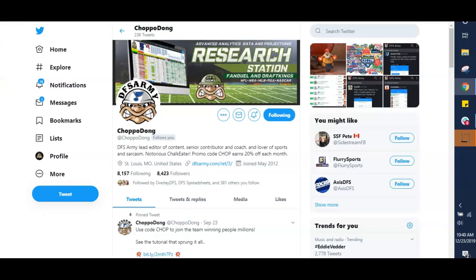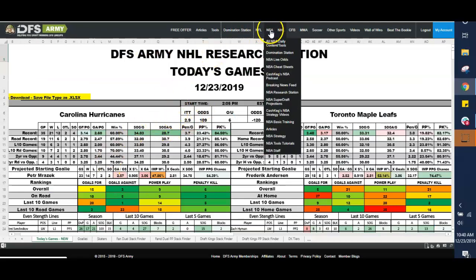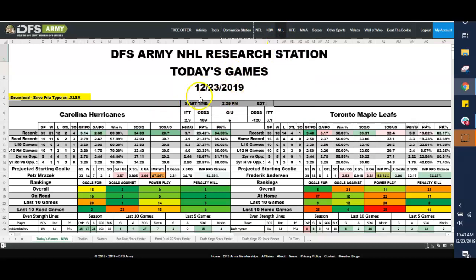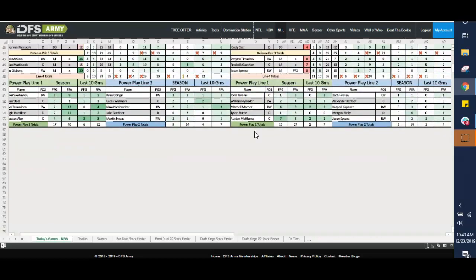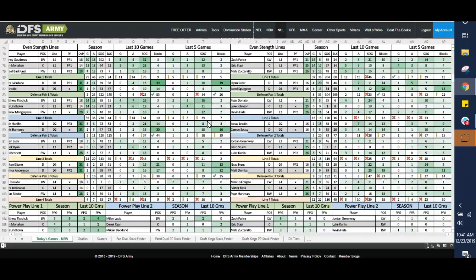Of course, as always, we'll try and make this as quick as possible. The first thing I would do when I look at the research station, down here under NHL, while I'm waiting for cheat sheets to populate, is make sure it's today's date. And then I would start scrolling down. These are early start times, so I don't need that game, and I probably don't need the next game.